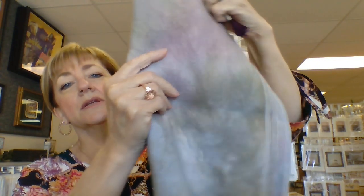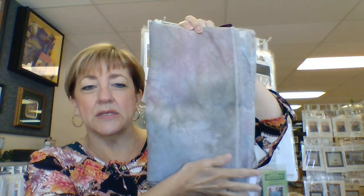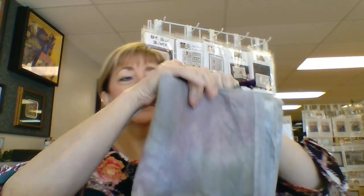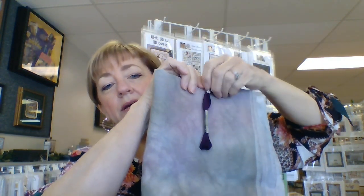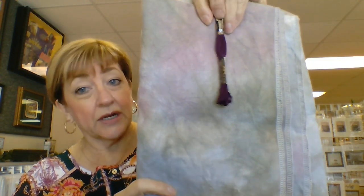So going back to my 40 count Jamie's Kilt, it's got purples in it. Can you see that right up there? You can see the purples, the greens, the blue grays. And if you put that on there, it would be really pretty. Definitely not a traditional looking sampler, but it would really be pretty.